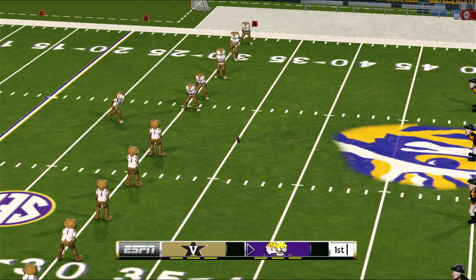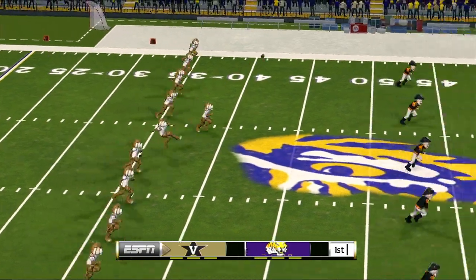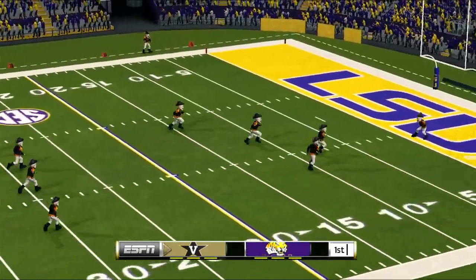Teams are lining up for the kickoff. We're just about set to get this one underway. He really got a hold of that kick.